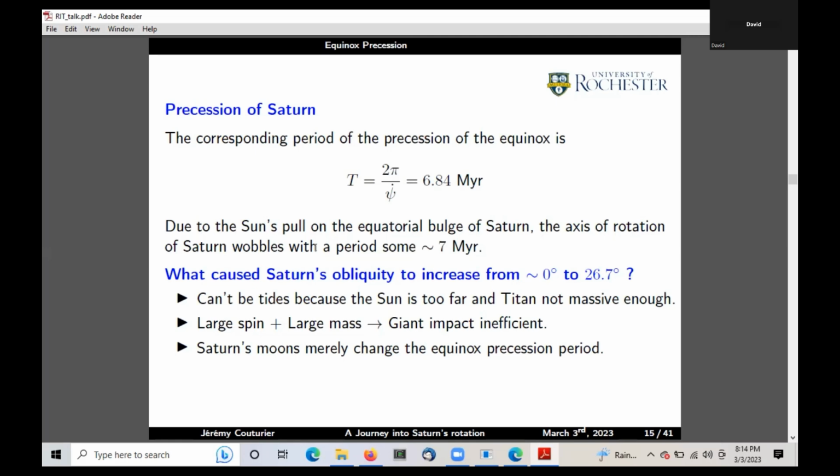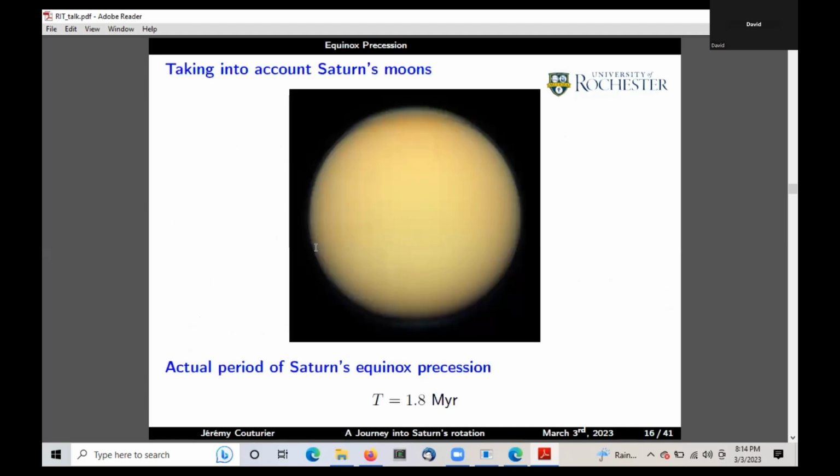But we don't have such an analogue in the case of Saturn, which is not losing energy a priori. The spin of Saturn is not decreasing. There is no loss of energy. So how can we explain the tilt of Saturn that increased from near zero at the formation of Saturn to today's value?